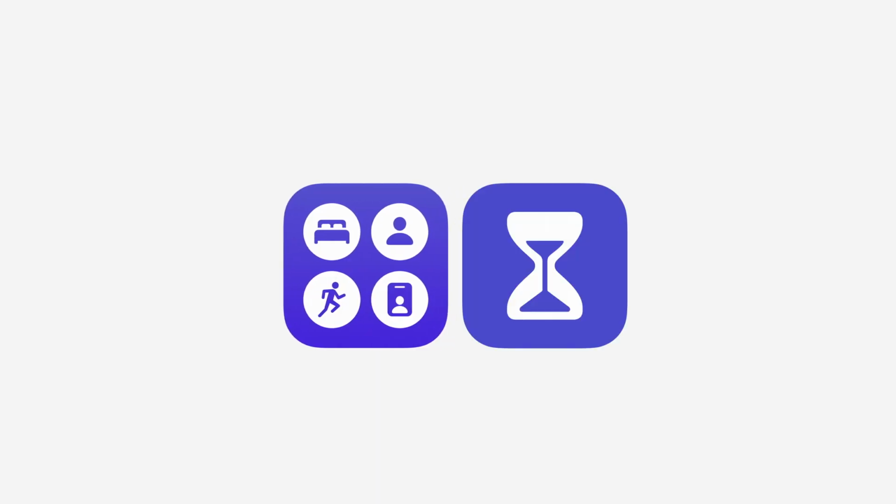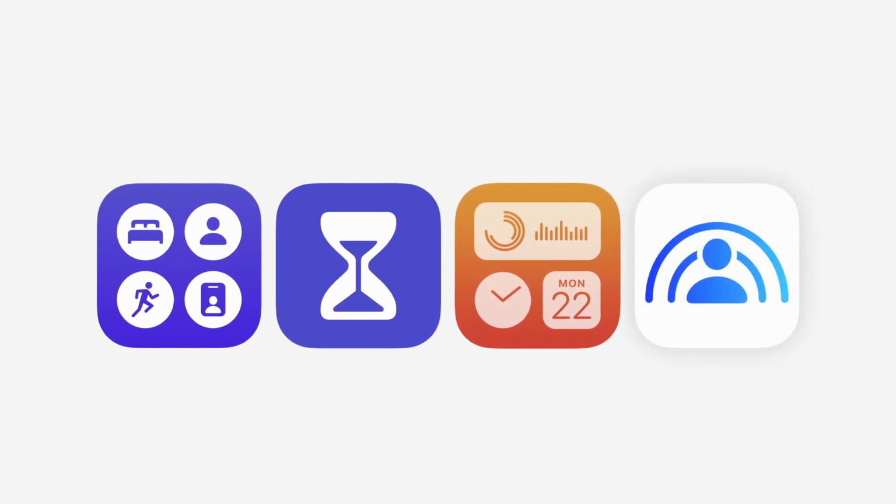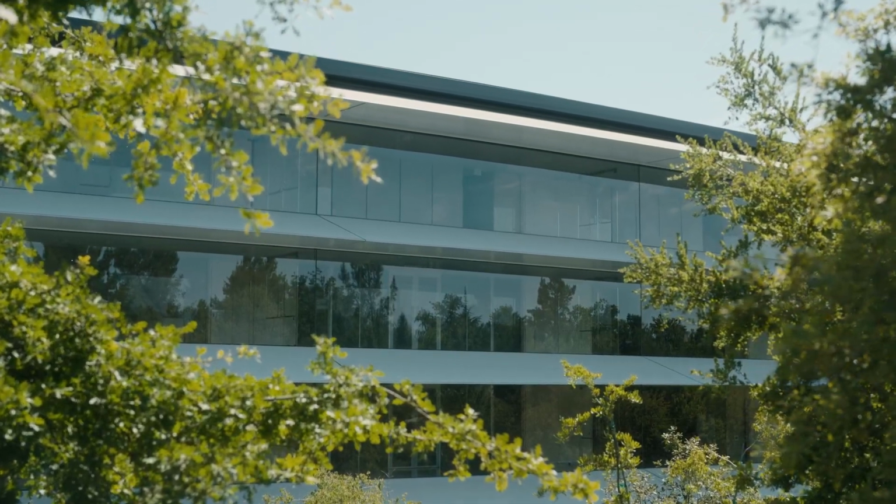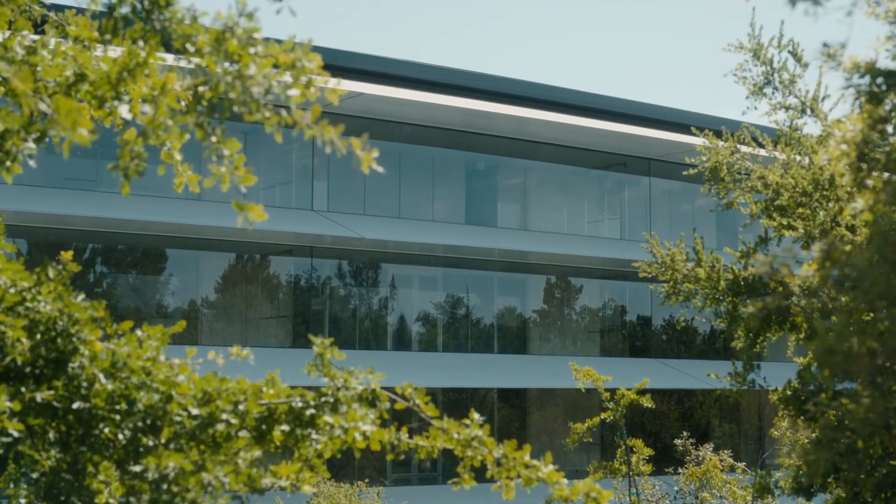Finally, with new features like Focus, the Screen Time API, widgets, and SharePlay, we'll see ways in which the apps you build can help users better connect with each other and prioritize what's most important to them. Let's start with developing apps. To tell you more, here are Allison, Rhonda, and Andrew.